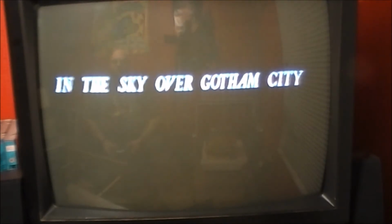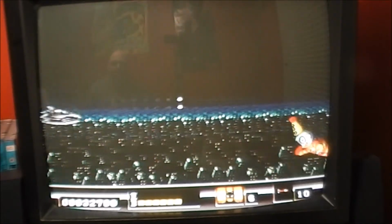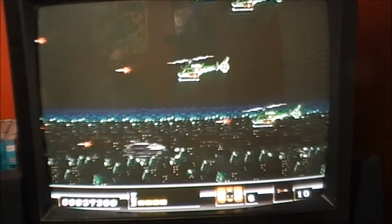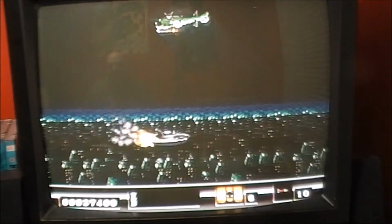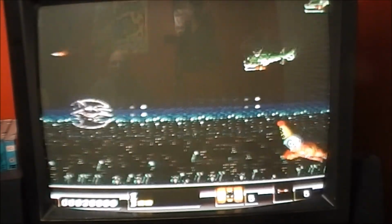In the sky over Gotham City, this is where we fly the Batwing. This against Joker's helicopters, his helicopters and his balloons. Yeah, there's his balloons. He's trying to gas the city, gas the citizens of Gotham. Man, don't take many hits to. Looks like you can only take 2 hits.